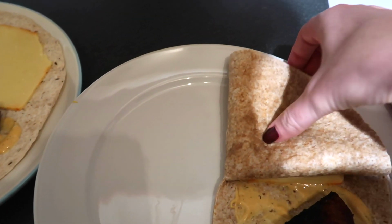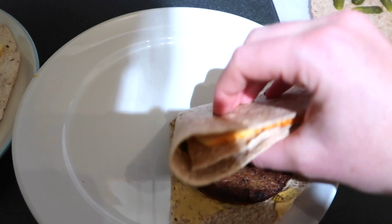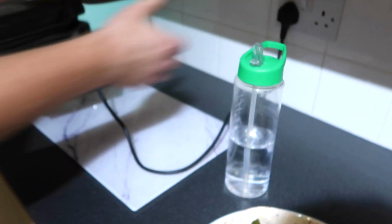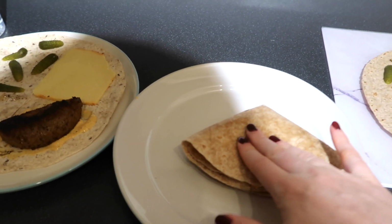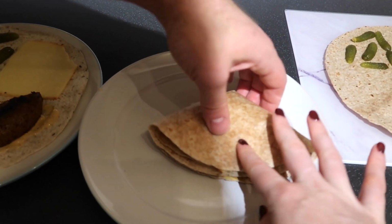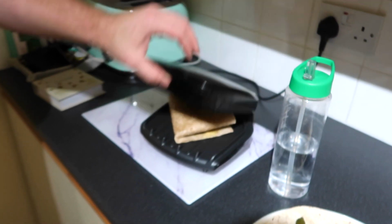And then you can either put it on the hob in a frying pan, or you can put it in the George Foreman, which Carl is getting out, and just toast it for a bit so the cheese melts. And we've got some fries in the oven as well to have. So yeah, we've had this once before and it's really, really good.